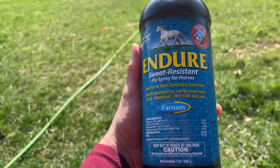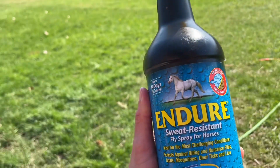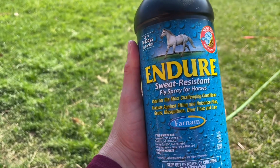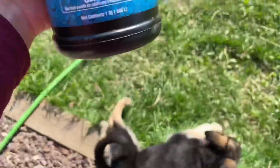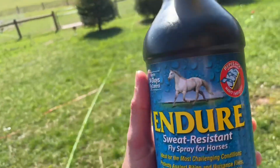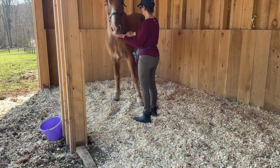Guys, I want to show you this. This is really good. I noticed all the flies, mosquitoes, and ticks are starting to bother my animals. But I got this spray for insects. That's really good. There's Lola. And I'm using that on all my animals because they're miserable right now, especially Palmisha.